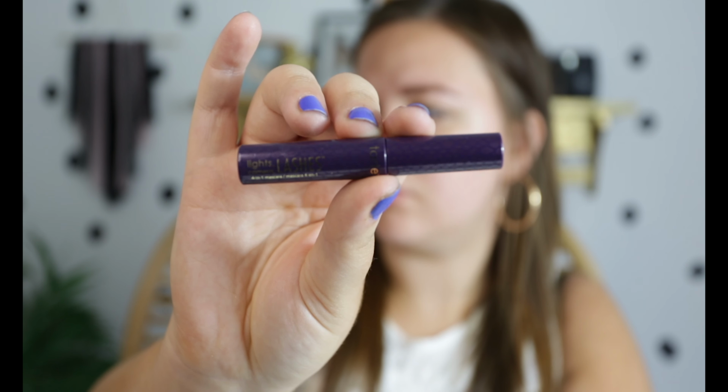We also have a Tarte eyelash curler that I just picked up just for funsies because it came with this tiny little deluxe mascara. This is the Tarte Lights Camera Lashes Mascara, and the brush on it seems pretty good. It's kind of more of that thicker standard mascara brush, so all in all, I am excited to try this out.